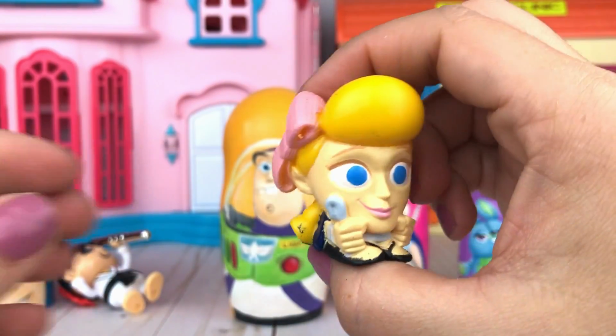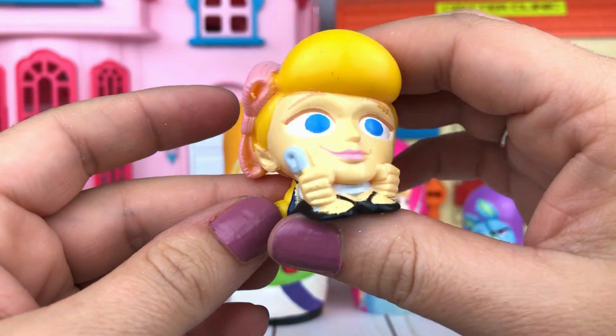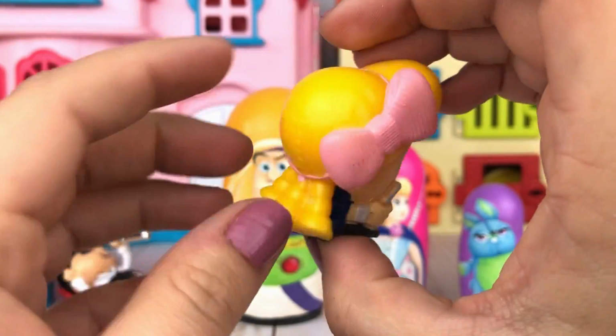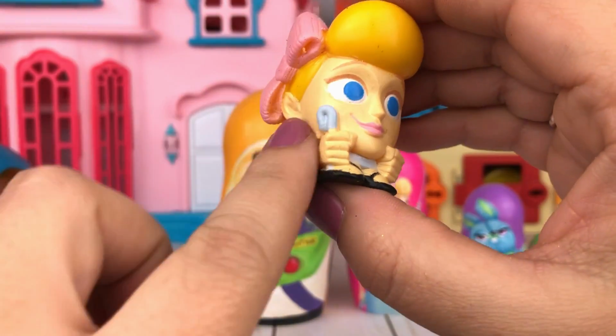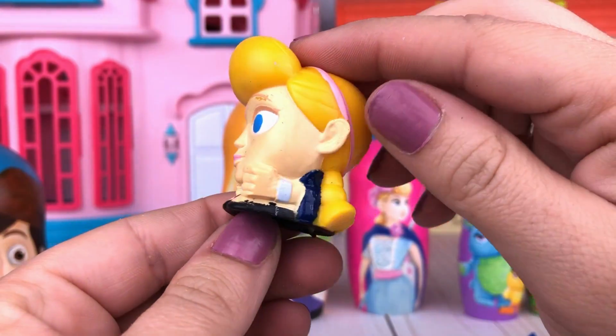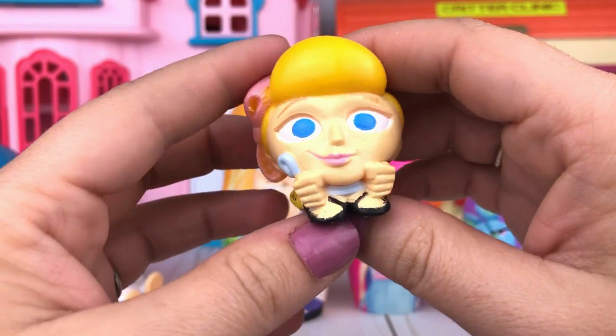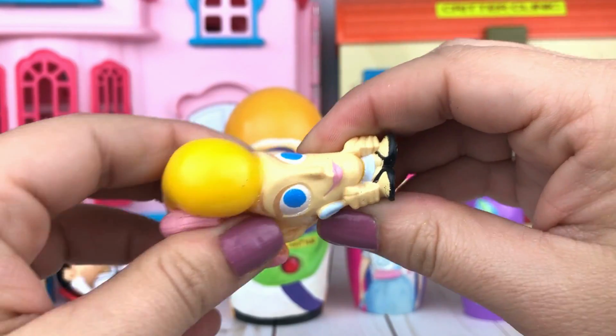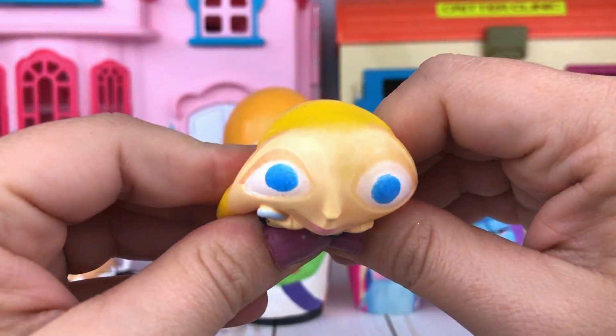We have Bo Peep. She has her little hair up in a bow, and then she has her staff right here. And you can't really tell her new outfit because she's so squished down. She kind of looks a little scary when you squish out her face.